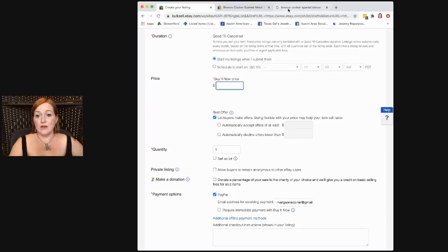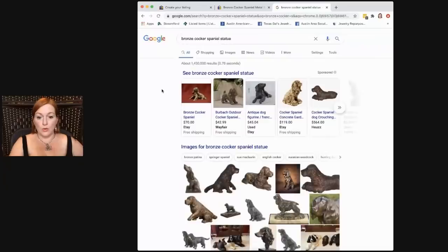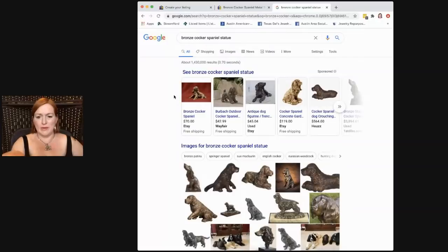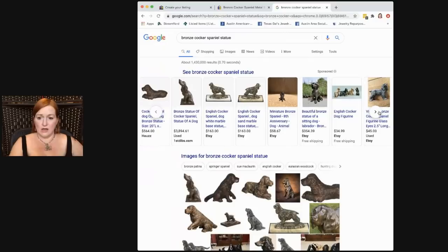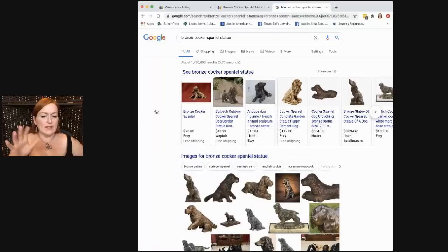One of the things I do is I just search it on Google, and I see what all pops up at the top, the different shopping sites, there's Etsy, there's Wayfair, all these different sites. So it's sort of a cross section of the internet and statues of little dogs. I see one here, $45. It's kind of like the one I've got. That one's too big. No, that one's like 58, so it's closer to my size. So find something that's comparable to what you've got.